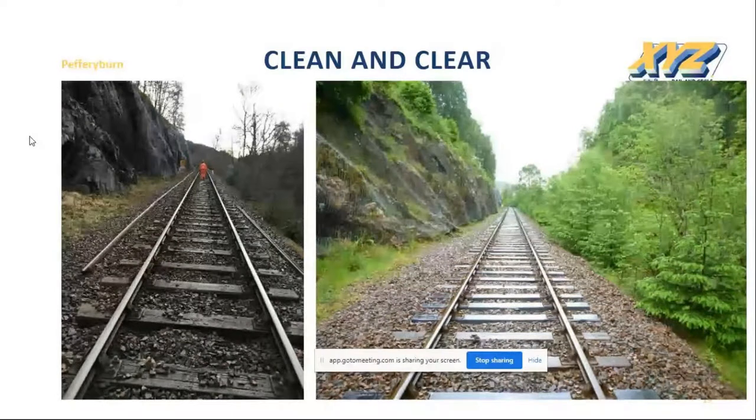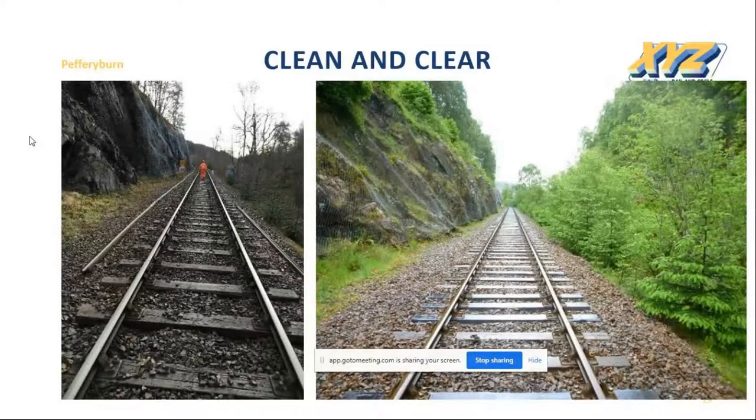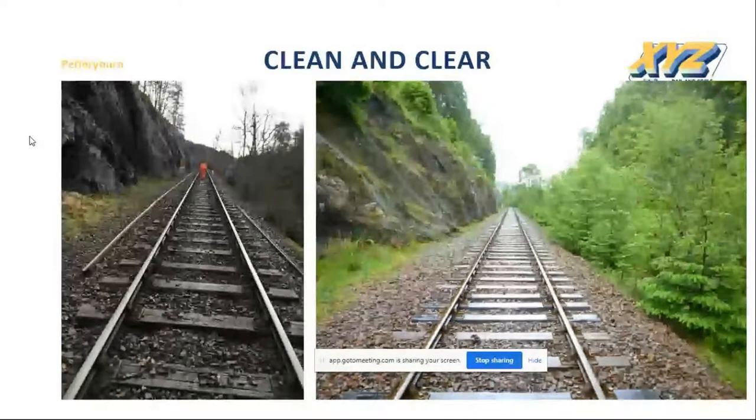It was one of the first re-sleeping sites to be carried out. 762 sleepers were replaced. Walking with the section manager, it was clear the area had been neglected by other contractors, with even redundant materials on site. XYZ Rail did not want to follow the same pattern. We wanted to make a difference.